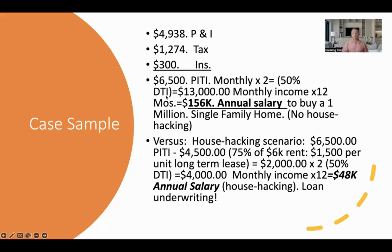I know you don't understand some of this explanation at this moment. It's okay. You can learn more about it above and beyond watching this video, but I may use some acronyms which seem foreign to some of you. So it all depends. Regardless of where you live in any of the 50 states, including Alaska and Hawaii, you can apply the house hacking strategy in your area if you so choose. Anyway, so $6,500 PITI monthly multiplied by 2, you need ordinarily to buy this $849,000 property.